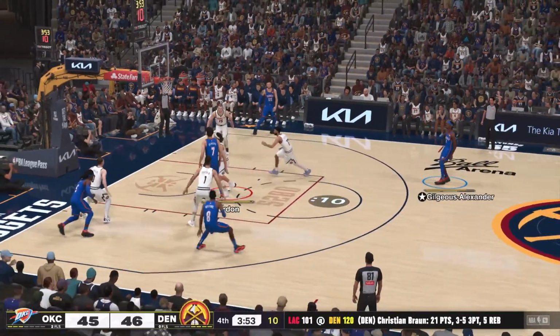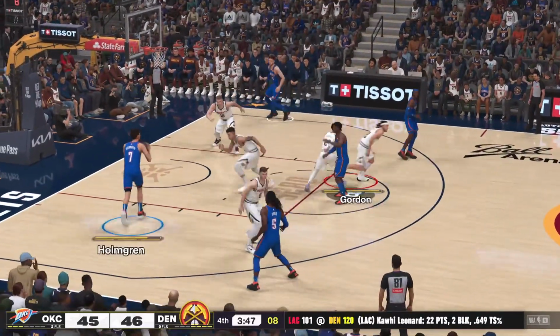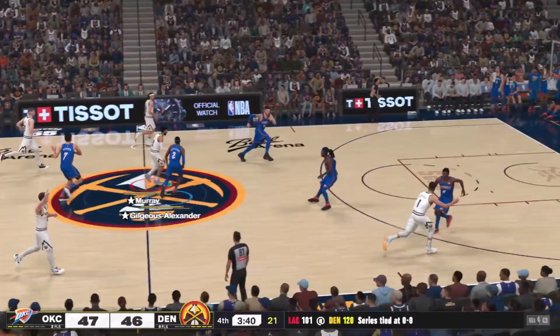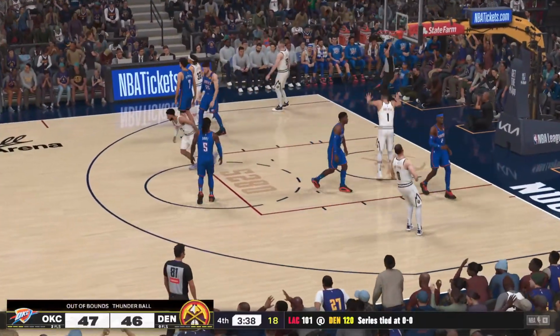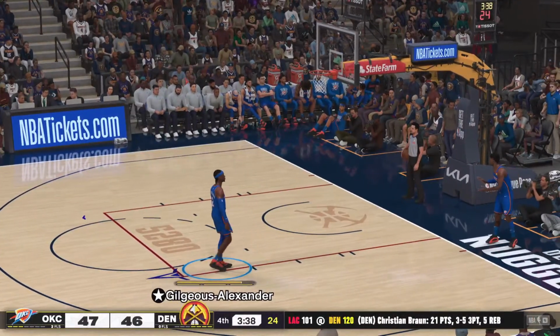And a wide open look for Gilgeous-Alexander. Pass to Williams. Now Holmgren. And the dunk by Holmgren. I mean, length and skill. And Holmgren has a lot of both. And out of bounds as the Thunder gain possession. And that's just carelessness there. I mean, you have got to have your head in the game.